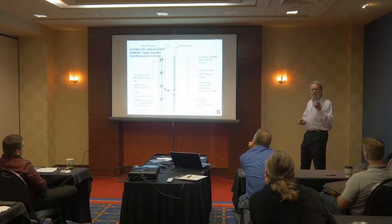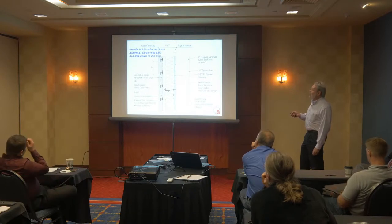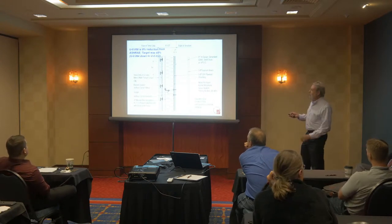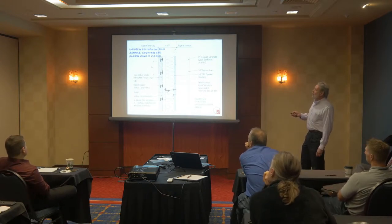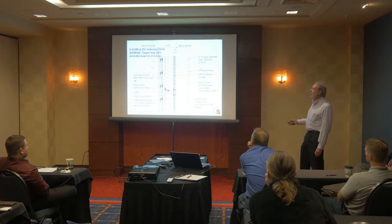We were going to reduce the energy flow by 48%. So we were trying to see what we could do. When we actually ran the U value on this basic assembly, we got down to 0.058. That was only 9% lower, nowhere near the 48% that we were after. So that was a little disappointing.